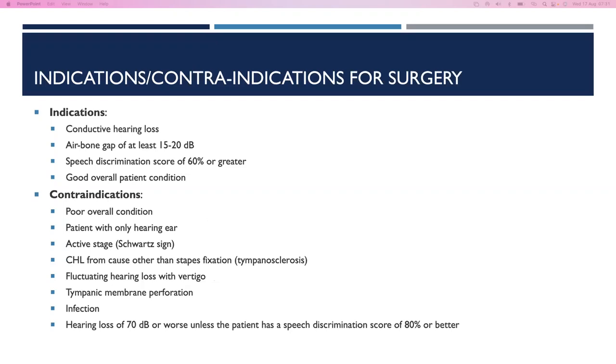Okay, moving on to surgical management. It's quite a long list I've got here, but the indications and contraindications are quite important. Indications for surgery are anyone with conductive hearing loss, an air-bone gap of at least 15 to 20 decibels, speech discrimination scores of 60% or greater, and the patient should have good overall medical condition and minimal comorbidities.